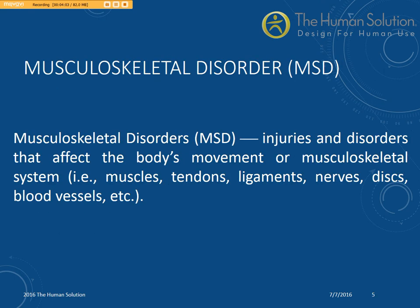So let's talk a little bit about musculoskeletal disorders and some of the injury aspects of what we need to talk about today. So musculoskeletal disorders, which are called MSDs, are injuries and disorders that affect the body's movement or musculoskeletal system, i.e. muscles, tendons, ligaments, nerves, discs, blood vessels, etc. So basically the mechanical structure of you, the person.